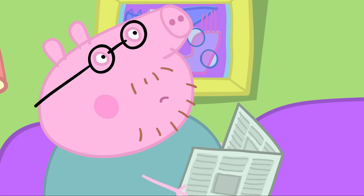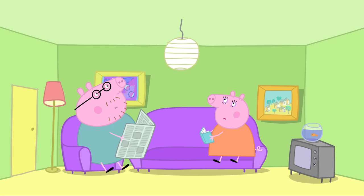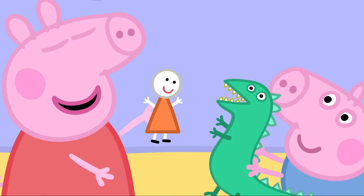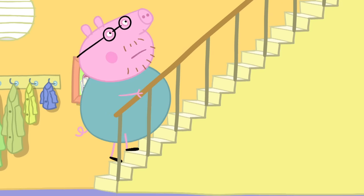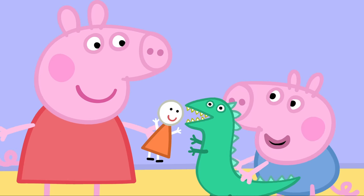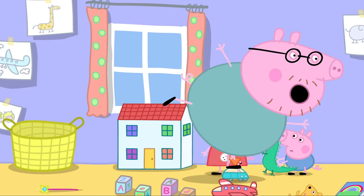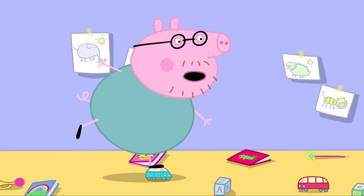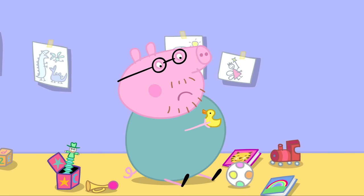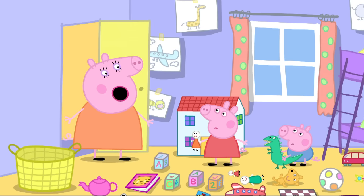Daddy Pig is in the sitting room reading his newspaper. Mummy Pig is reading her book. What are they doing? Help! Help! Peppa! George! What's going on? What's all this noise? Whoa! Help! Oh! What on earth is going on? What a lot of noise!